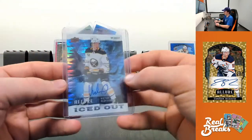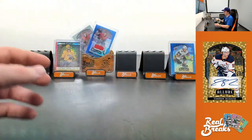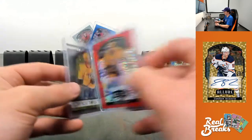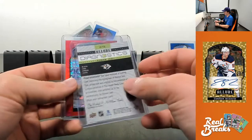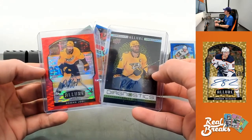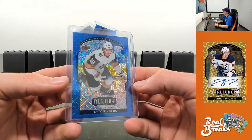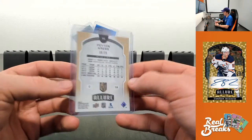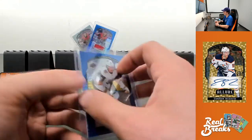With Victor Olofsson Iced Out Auto for the Sabres and Kevin Rudnicki. We've got the Predators doubling up on Roman Josi ink, Red Rainbow Auto, and the Diagnostics Auto. The Preds both going to Doug Kidwell. Nice break, Doug. Peyton Krebs. How gorgeous of a card is this? Vegas Golden Knights. Blue Line Mojo, numbered 8 of 35. Rookie Blue Line, the Knights to Troy Salvier.